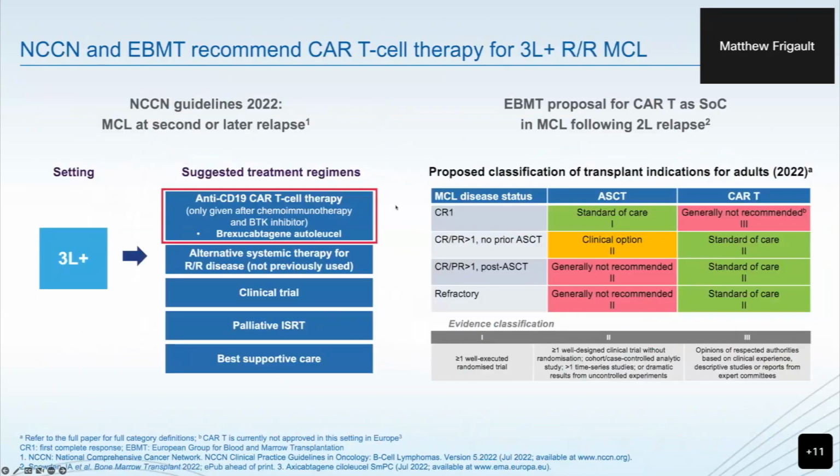So from that, based on the NCCN and EBMT recommendations, for third line or later, we do see that NCCN recommends brexucabtagene autoleucel. And in some instances, I will just say that based on the FDA label, it doesn't actually require failure of a BTK inhibitor. So I just want to emphasize that in many instances, when patients are starting a BTK inhibitor, they're already really thinking about the discussion of what to do and when to bring a patient to CAR T. And we've also seen that for CAR T cells in later lines of therapy, for EBMT proposals, there is some recommendation here to consider standard of care use of brexucabtagene.